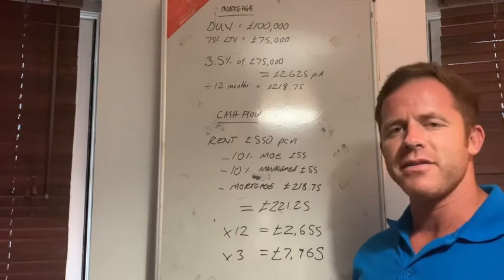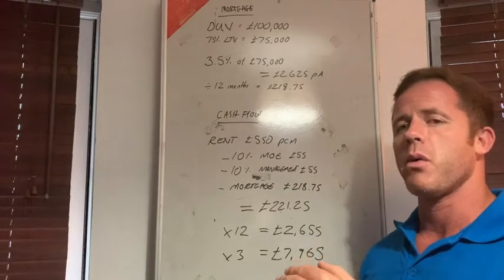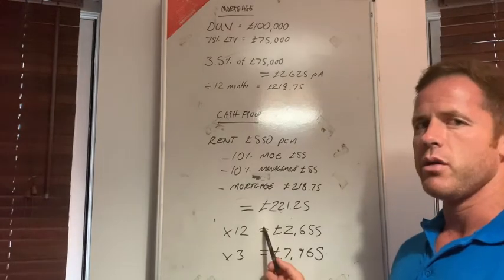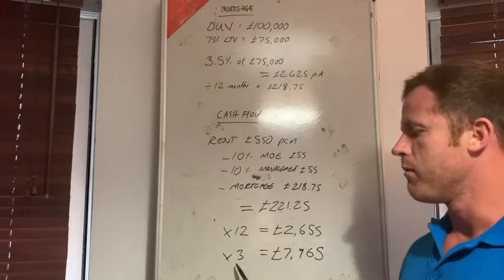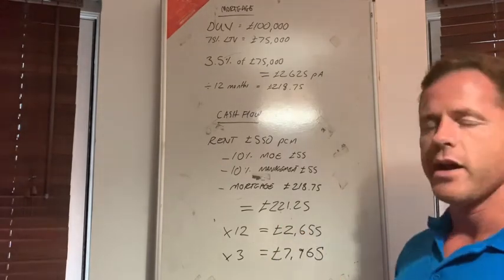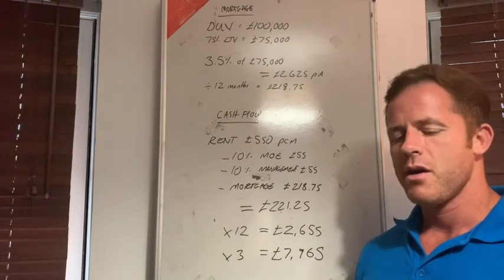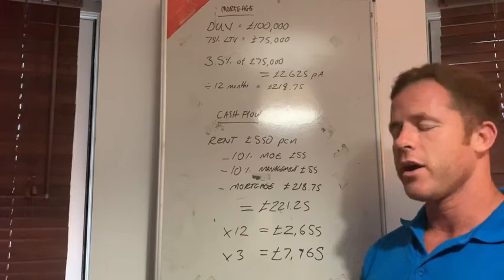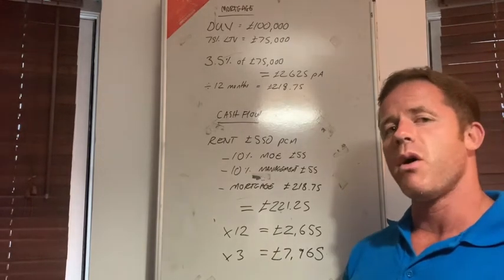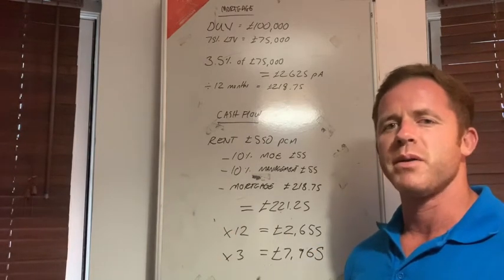So say my investor said to me that their risk model is to leave their money in for 3 years. That's the maximum amount of time they want for all their money to be recuperated. Then I take my annual cash flow, which is £2,655, multiply it by 3 for 3 years, gives me £7,965. Now, that's simple maths, right? If I take my MIMO offer and I increase it by £7,965, that is the maximum offer I'm going to be able to make on that property to be able to keep it under the risk model for that particular client.